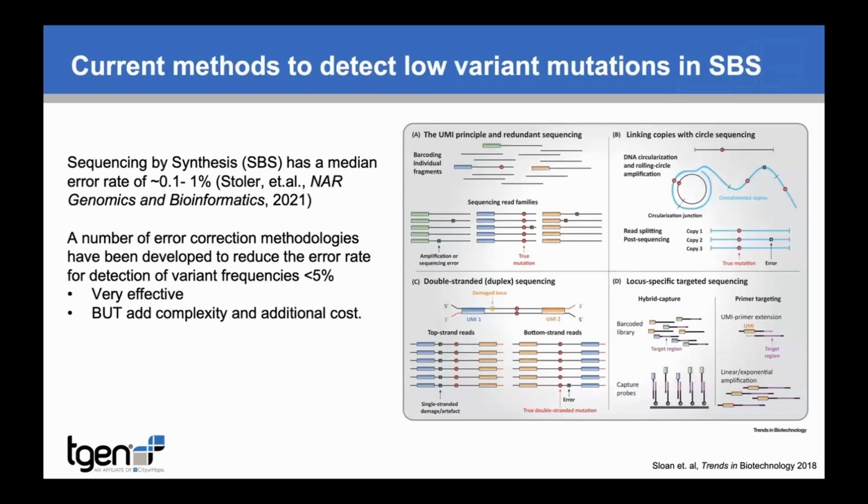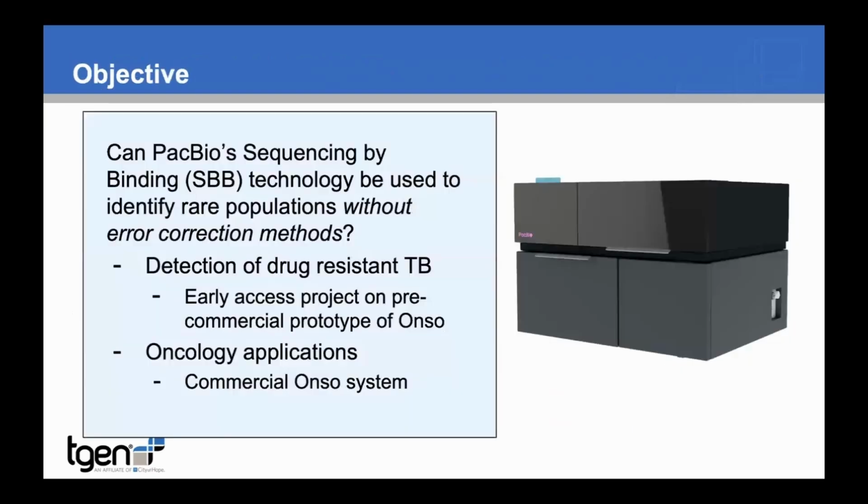Now, we're all very familiar with doing this in SBS chemistry, which is what Illumina uses, and a whole host of methods around error correction to drive the limit of detection down have been published. UMIs are probably the most popular, but duplex sequencing as well as other methods are all used with the primary goal to drive down the error rate that's detected in sequencing to allow us to report on variants of lower and lower frequency. And these methods are incredibly effective, but they all add complexity and additional cost to the assay.